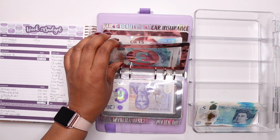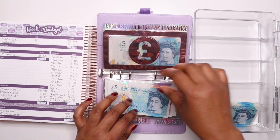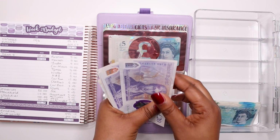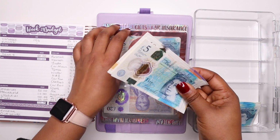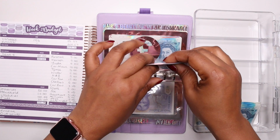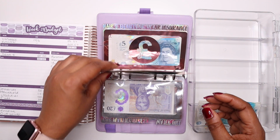Then I have my gifts envelope, and my gifts envelope we are going to be adding in 5. We've now got 20, 40, 50, 65, 70 pounds in gifts. And yeah, it was just my son's birthday this month, guys, so I don't have any other birthdays for April.